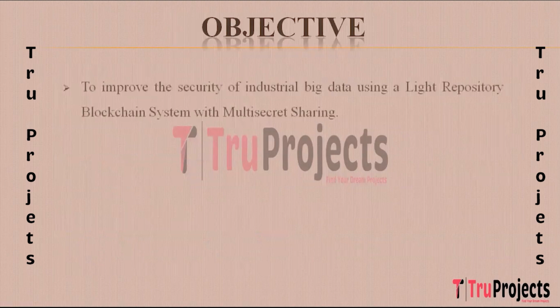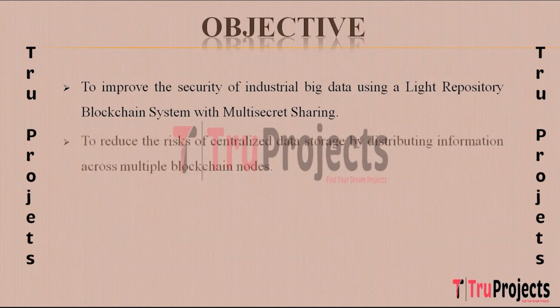Objective of the project. So, as I mentioned earlier, the project aims to enhance the security of industrial big data through the development of a specialized light repository blockchain system incorporating multi-secret sharing. This objective is driven by the need to safeguard critical industrial data. And to address the risks associated with centralized data storage, the project seeks to distribute data across multiple nodes within a blockchain network. By doing so, it aims to reduce the exposure to data loss in case of a security breach.